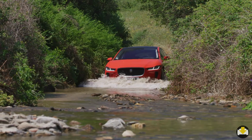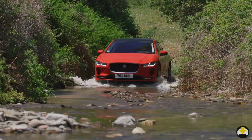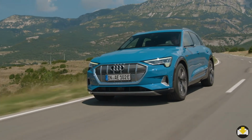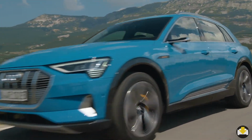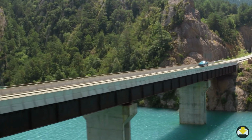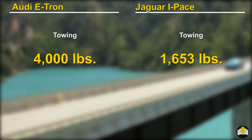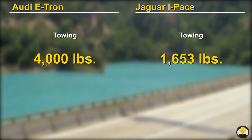If you want to drive through streams, the I-Pace's wading depth is 19.7 inches, while the e-tron's is about 12 inches. Both are marketed as SUVs, so how do they do with the critical SUV feature, towing? While the e-tron's heavier weight is usually a disadvantage, with its frame and other components beefed up to handle the additional weight, it can tow 4,000 pounds, more than double that of the I-Pace.